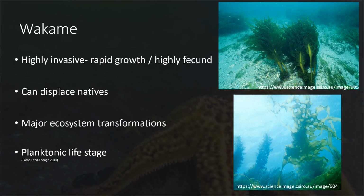Wakame is a highly invasive algal species. It has rapid growth and high fecundity, which allows it to spread and grow quite quickly. Through this, it's able to displace native species of algae, and through that, undergo major ecosystem transformations, disrupting all of the species that are then reliant on those native algae.